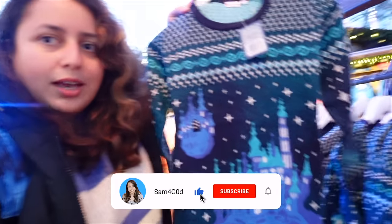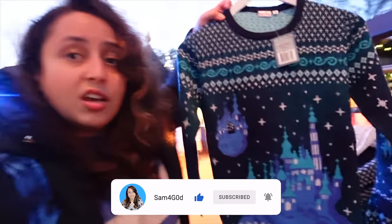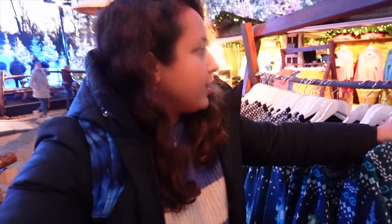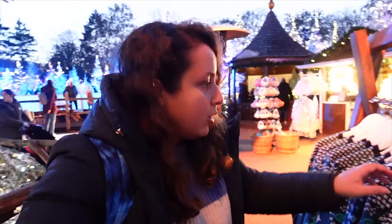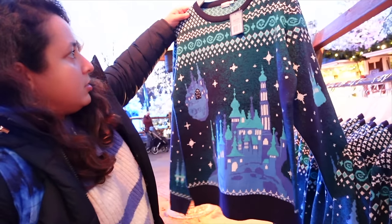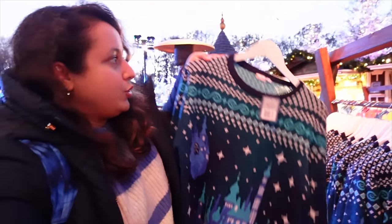But these apparently came out not so long ago, these Dream Flight jerseys or sweaters, jumpers, whatever you want to call them. And they've got them in different sizes, and it's so, so magical. And you guys know that attraction is one of my favorites, probably my favorite. It's a beautiful jumper. So some purchases might be made, but let's go and check out the ice rink now.